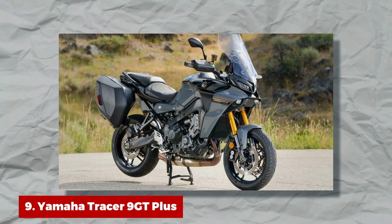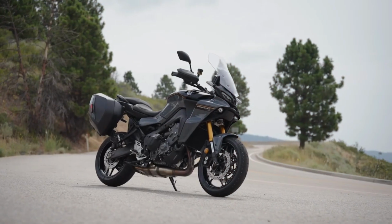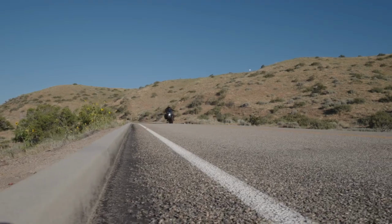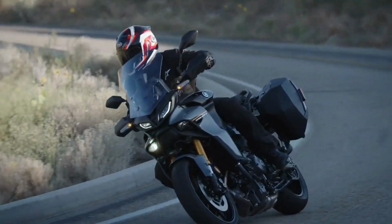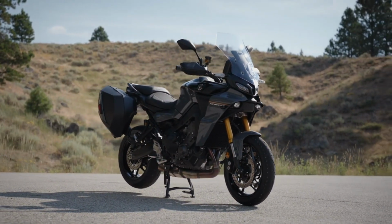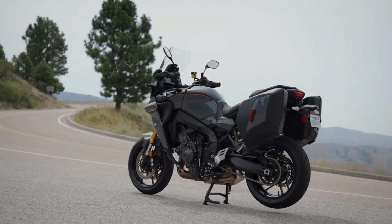Making it to number 9 is the speedy Yamaha Tracer 9 GT+. The Yamaha Tracer 9 GT+ might not wear a racing badge, but it's no slouch when it comes to speed. Powered by an 890cc inline-3 engine, this bike produces 117 horsepower and 68 pound-feet of torque. What does that mean? Plenty of power for overtaking, highway cruising, and the occasional adrenaline rush when the road opens up.